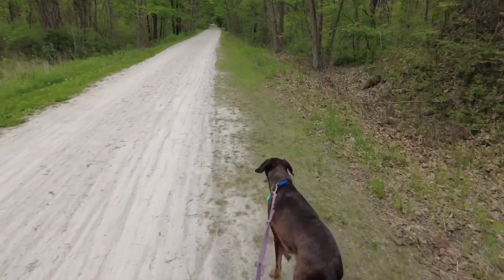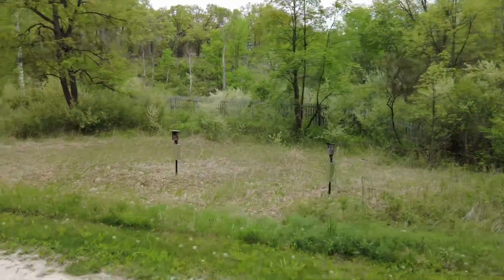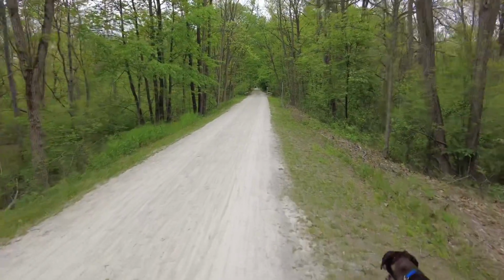A lot of chipmunks. Hunter's going crazy. Birdhouses. All right, I think up here is our first bridge. So I'll get him some water.